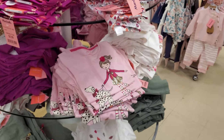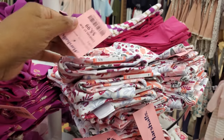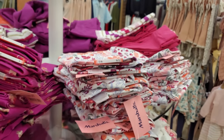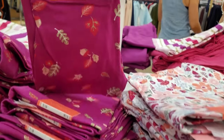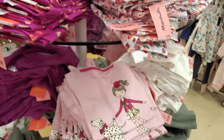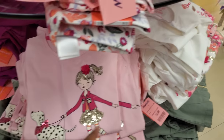Like Marshalls has plenty of Justice. Well, it says Justice on top. Let me look at the brand. $5.99. Okay, these are by Isaac. They're gonna be leggings. So if your kid needs leggings, they do have fall ones out. They're all $5.99 by Isaac. Even down here, these are by Isaac too for $7.